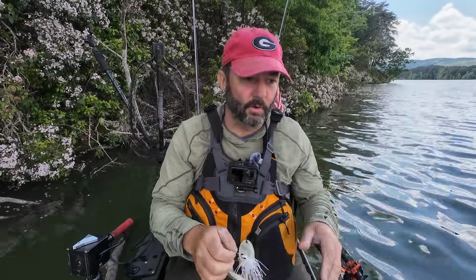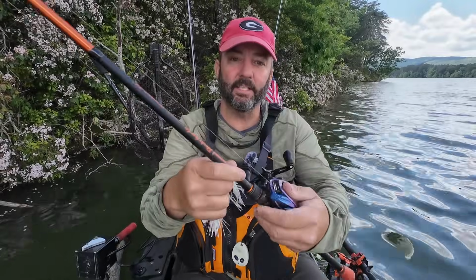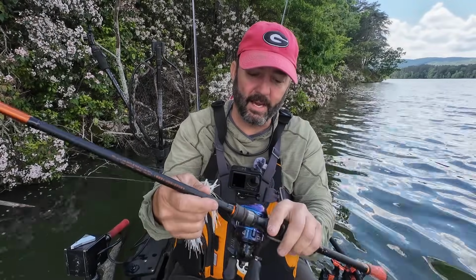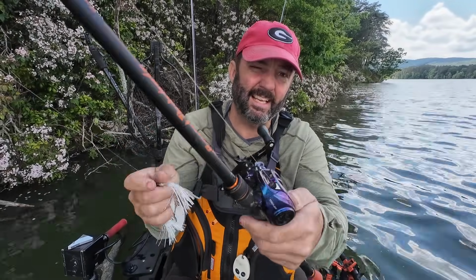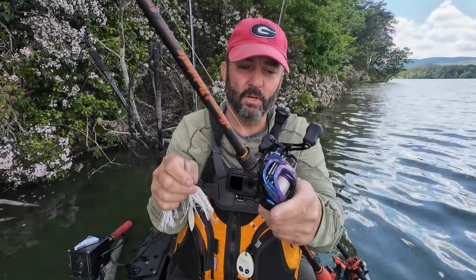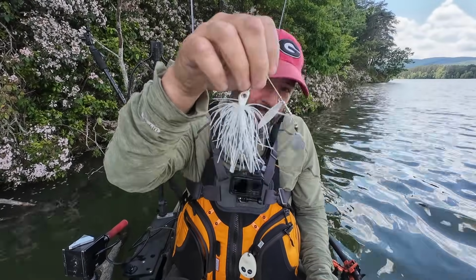The rod I'm going to throw it on, matter of fact, it's going to be this one right here. This is the Cast King Speed Demon swim bait rod. It's a 7'6" swim bait rod. It is what I throw all my spinnerbaits and my chatterbaits on. The reel I'm using right now is the brand new Royal Legend. I think it's like 80 bucks. That's not a very expensive reel. It's a 6.3-to-1 gear ratio reel with 15-pound Seaguar fluorocarbon, and it's just a blast. It's a blast to fish. Love to fish a spinnerbait.